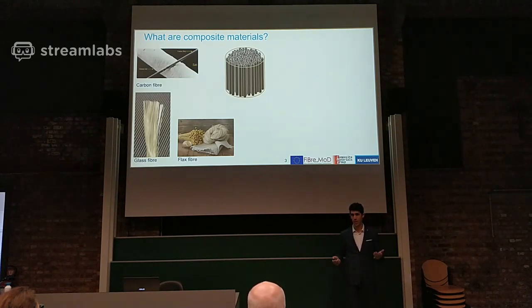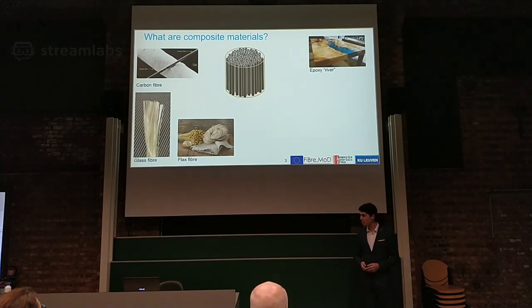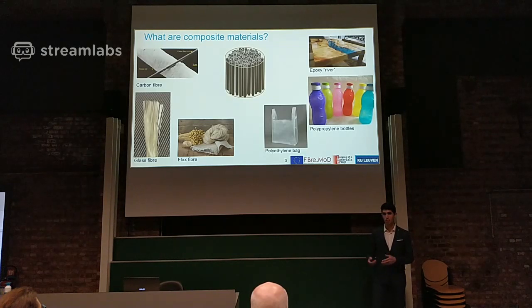And then which kind of plastics? For example, one of the most structural resins that exists are epoxies. Maybe you have seen this kind of tables in social media or YouTube where they make these very beautiful rivers. But the most common things that you may have seen out there are polypropylene bottles or polyethylene bags. So basically, if we melt the fibers with these plastics, we can get a composite material.